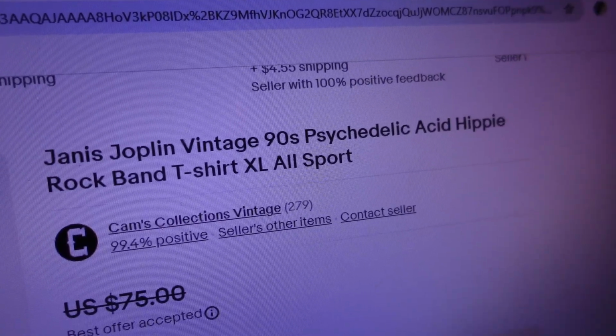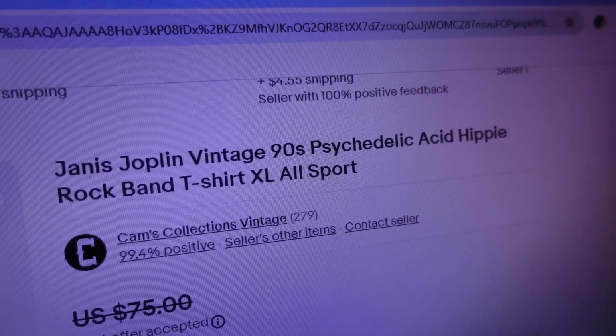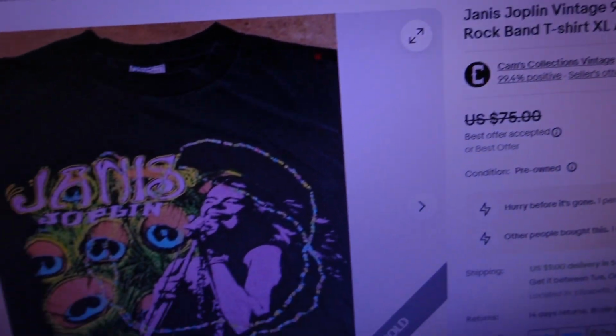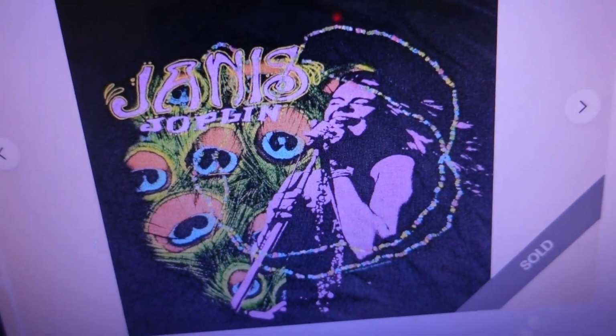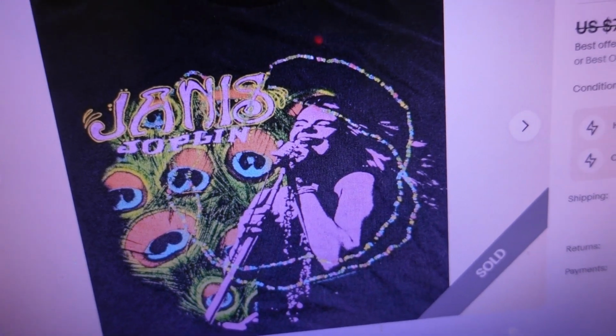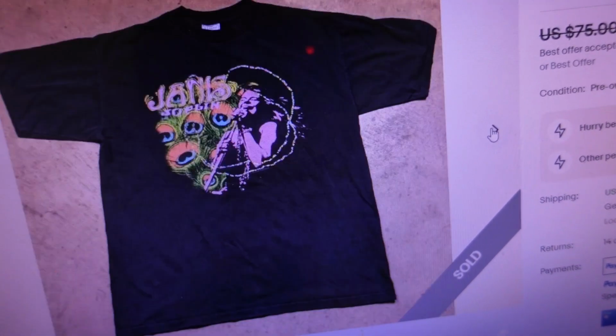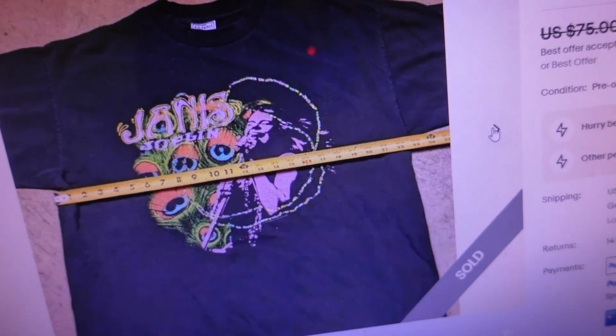It says Janis Joplin Vintage 90s Psychedelic Acid Hippie Rock Band t-shirt. XL, All Sport. So I didn't quite see all of the title there, and they got all the right keywords in there to get this one sold for $75. There you see the front image. There's a full look at it.